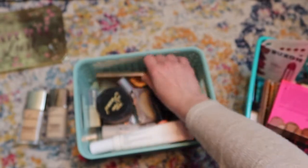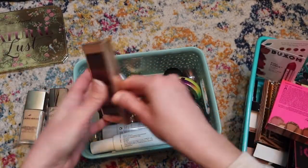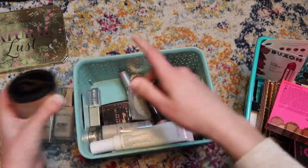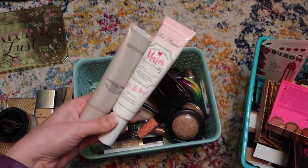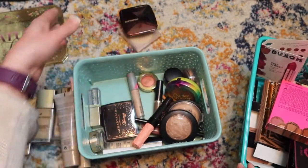I loved all of this. The Charlotte Tilbury, love that. This was the Film Star and Bronze. You guys know I love my Born This Way Too Faced Ethereal Powder. Enjoyed using the primers, the Laura Mercier and the Too Faced. These are powders that stay in.